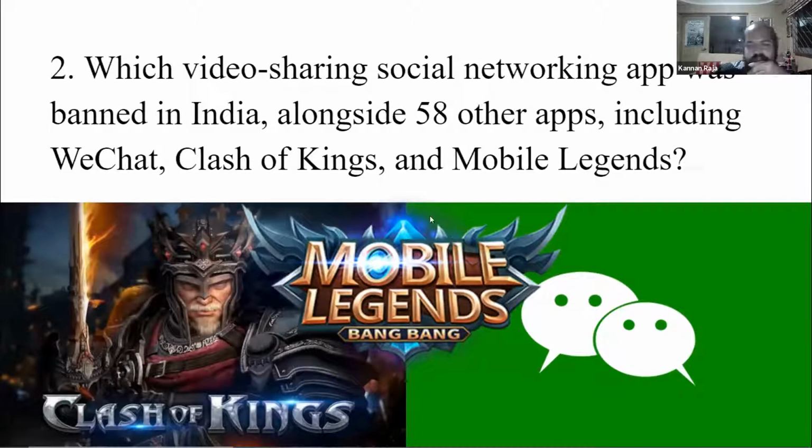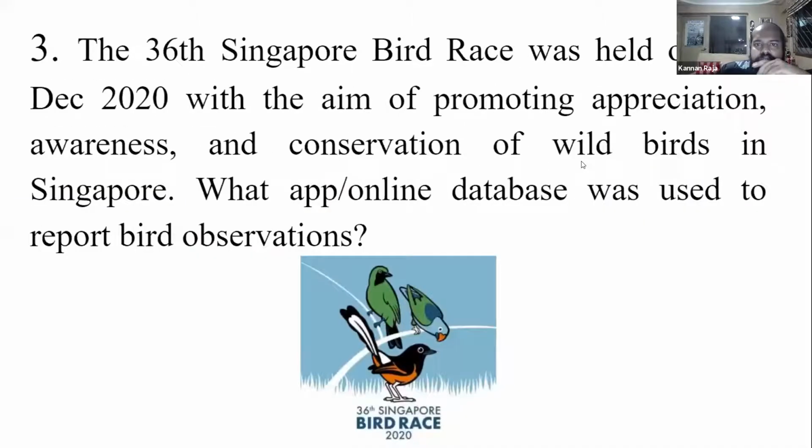All right, moving on. The 36th Singapore Bird Race was held on the 5th and 6th of December 2020 with the aim of promoting appreciation, awareness, and conservation of wild birds in Singapore. What app or online database was used to report bird observations in the 36th Singapore Bird Race that was held in December last year?